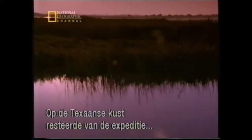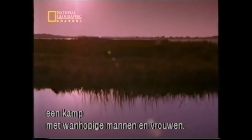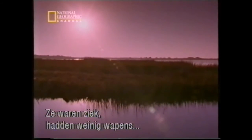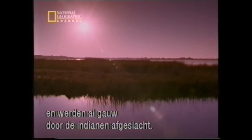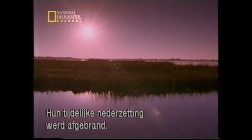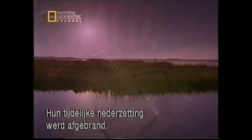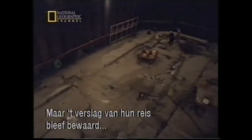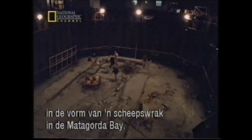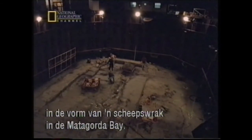On the Texas coast, all that remained of LaSalle's expedition was a camp of desperate men and women. Weakened by disease and with few weapons for defense, they soon fell victim to Indian massacre. Their makeshift settlement was burned to the ground. But the record of their journey was preserved through time in a shipwreck at the bottom of Matagorda Bay.